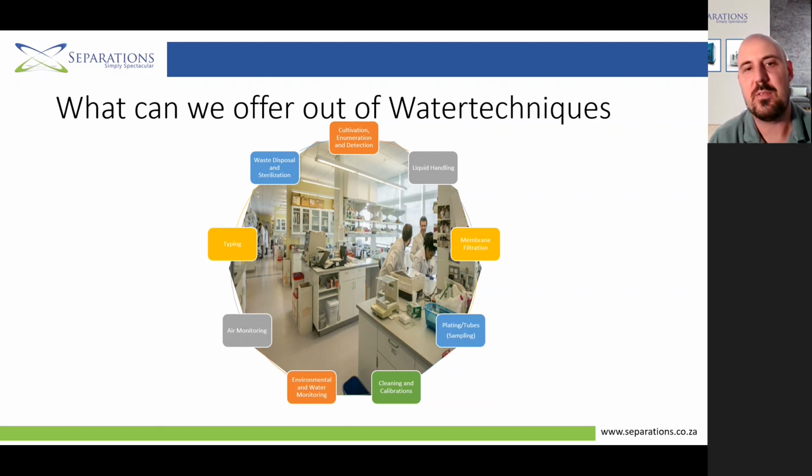Okay, so obviously we at Water Techniques also want to give an idea as to some areas we can assist with. I think it's important for everybody to understand that several of these workflow areas would be happening simultaneously all the time within any food safety testing lab.